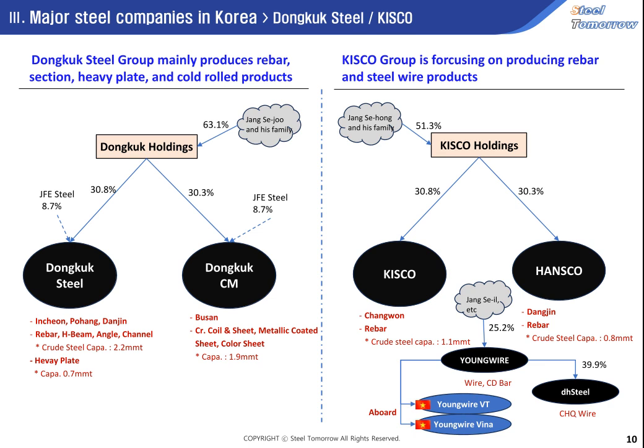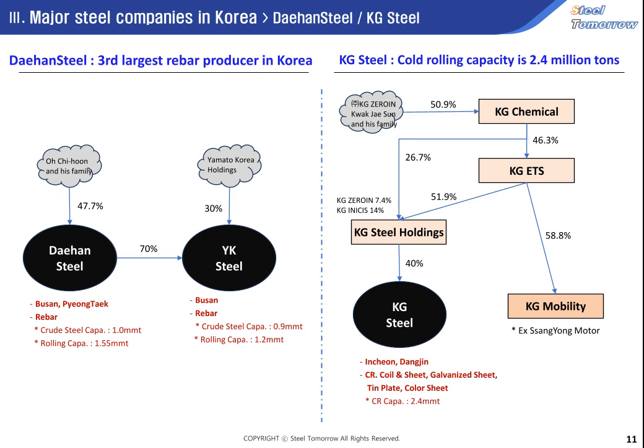Next, we will look at KISCO Group. KISCO utilizes the electric arc furnace process to produce rebars and holds a 30.3% stake in HANSCO, which also produces rebars through the same method. Additionally, Youngwire and Daehan Special Steel primarily produce wire products. Daehan Steel holds a 70% stake in YK Steel and ranks as the third largest domestic company in rebar capacity. The remaining 30% of YK Steel is owned by Japan's Yamato Steel.